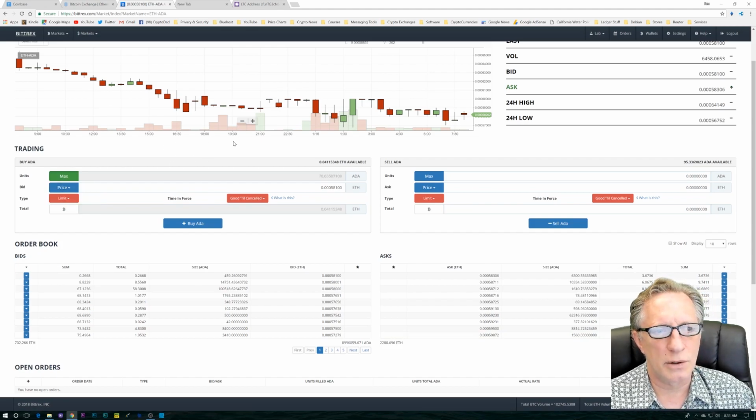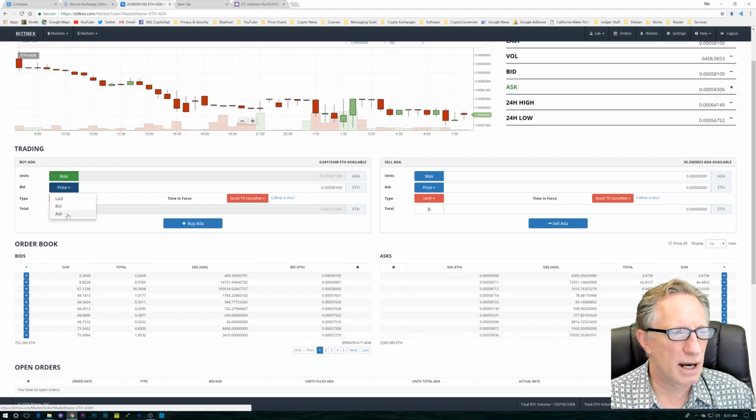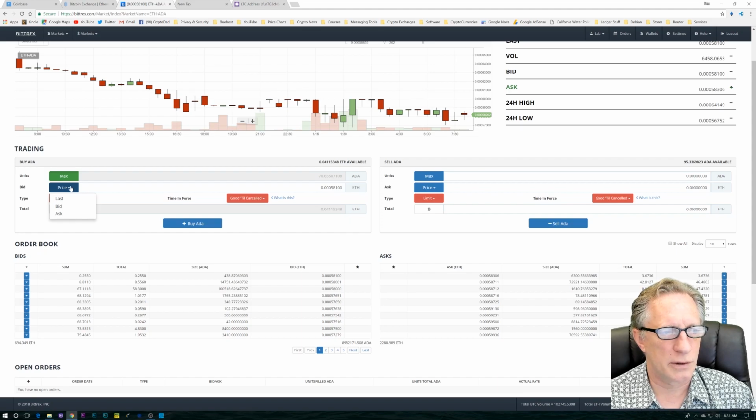I'm going to buy the max, and we're going to choose, let's do bid price again. If anybody knows the difference of these three, please put them in the comments so that I can help my users a little bit. I'm just a how-to guy. I don't know a lot about markets, but I do know how to move crypto around.